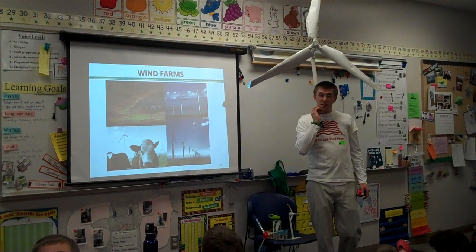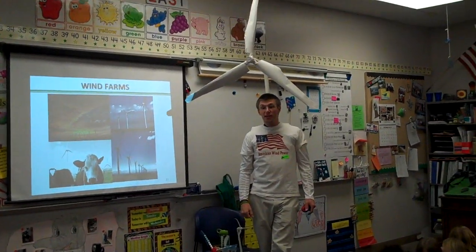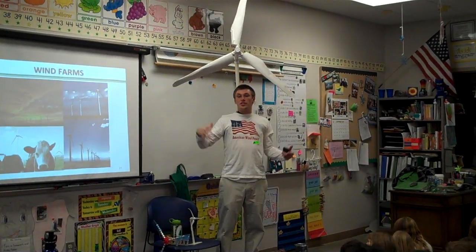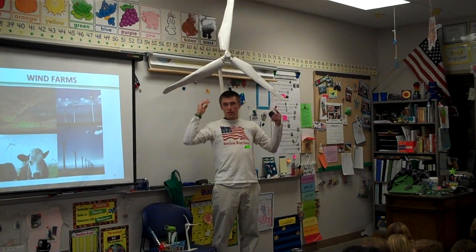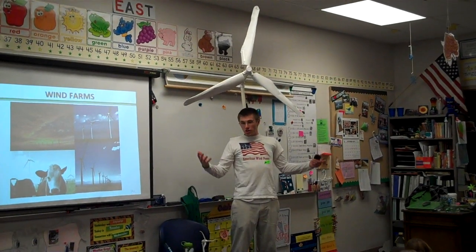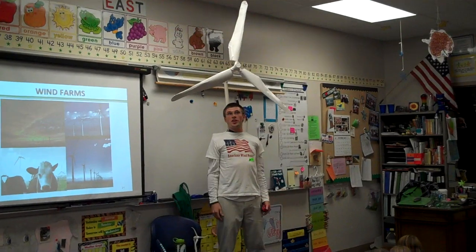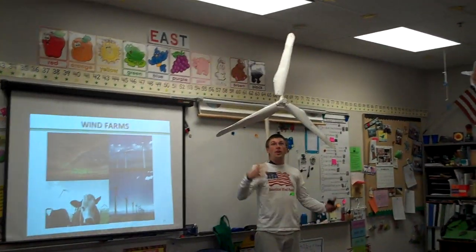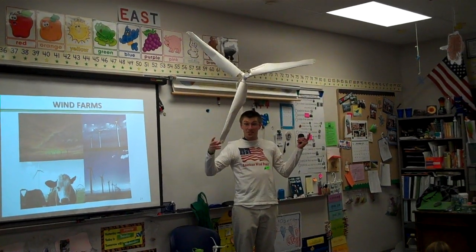How do we make the wind? Well, the wind is generated just from the sun heating up the earth, and the wind blows. You know when you go outside and it's windy? Yeah. So the wind turbines are there to capture that energy. The wind blows over the blades and it spins the turbine and it produces electricity.